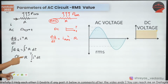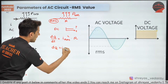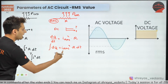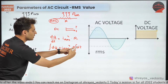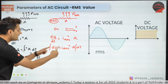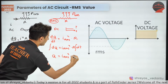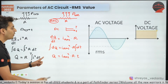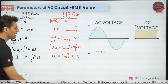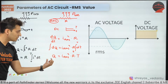Now the same thing if you do on this side, I will get dq is equal to I RMS square into R into dt. When I integrate, remember, I'll put the integral here because R and I RMS both are constant. RMS value is a constant value. Integral of dq is q. This will be I RMS square into R into t. Now what is RMS? RMS is that current which produces same heat in the same time. Let's say this time is t, 0 to t. So in the same time it should produce the same heat.